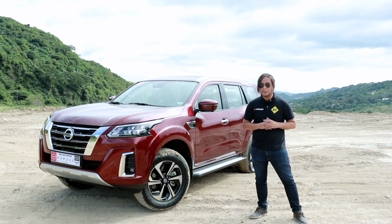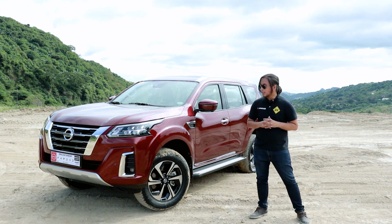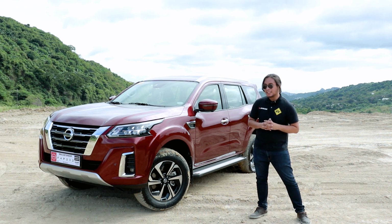So usually it takes a while for a new car to grow on me. Like when the new Fortuner LTD or Limited was released, I didn't like it at first, but it has grown on me. When the new MU-X was launched, I didn't like it so much at first, but it has grown on me. This is one of those PPVs that looked okay to me from the start. The styling, I would say, is pretty safe.